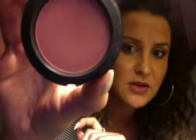I've been using this blush a lot lately. It's called Fleur Power by MAC. I find it's a very good universal, sorry guys, the lighting isn't good, it's like a universal peachy pink color.